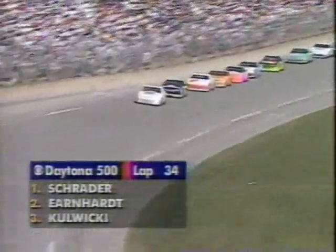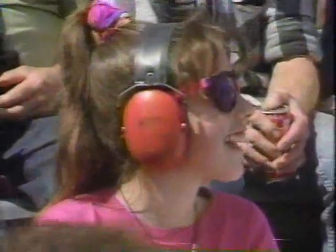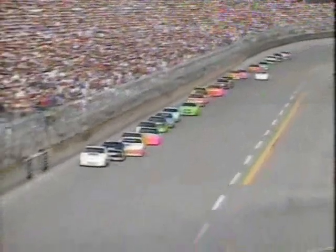35 laps complete. This time by, Schrader, Earnhardt, Kowicki, Irvin, Jeff Gordon back there in 5th. And Sterling Marlin for the Stavola brothers is having a fine ride in that 6th spot at the moment. Just behind him is pole sitter Kyle Petty. Jeff Gordon looking at him there, running his 5th position. Here's Mike. Alan Kulwicki has the only Ford among those Chevrolets.